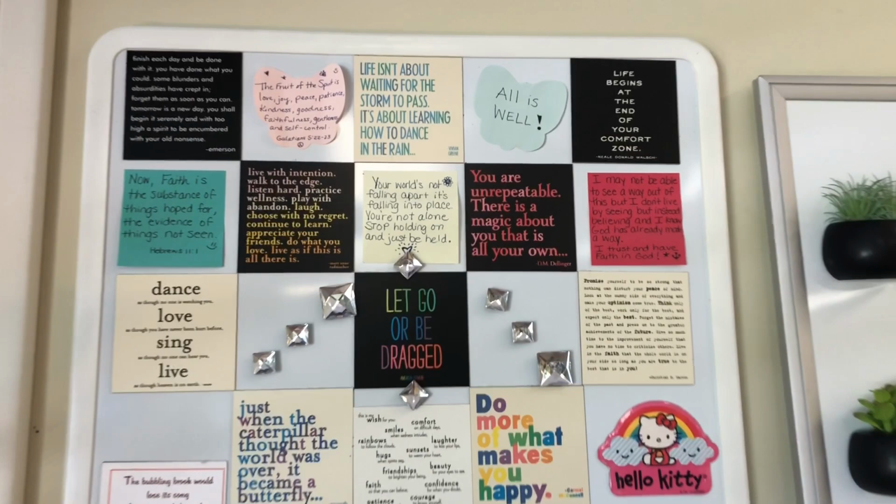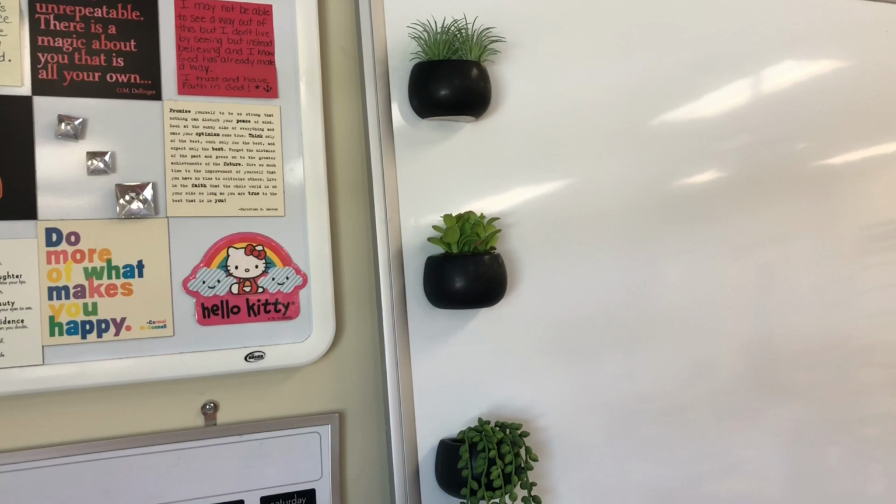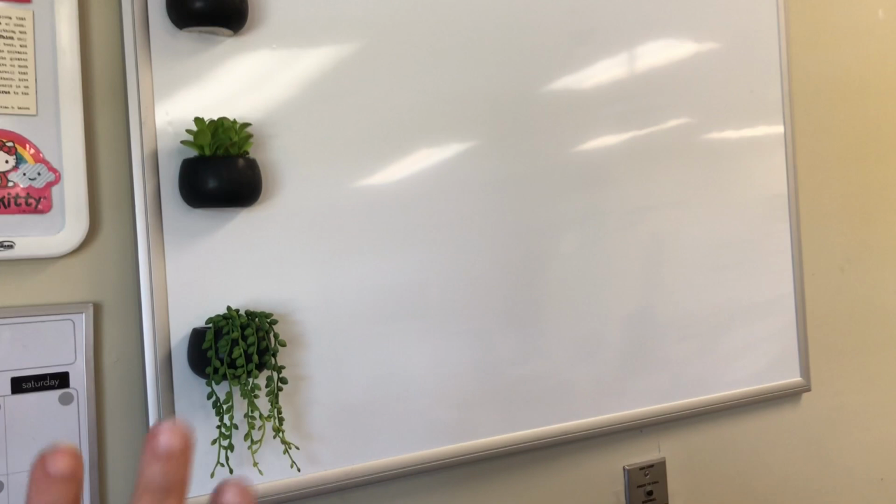And I have my motivation wall here and my dry erase calendar that's gonna have things added to it soon. My cute little magnetic cacti plants from Target. And this whiteboard is going to have some family photos. And this is my desk for now. It looks pretty empty, but I assure you it's gonna have a lot of stuff.